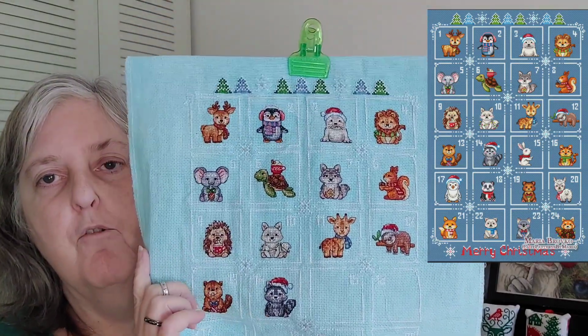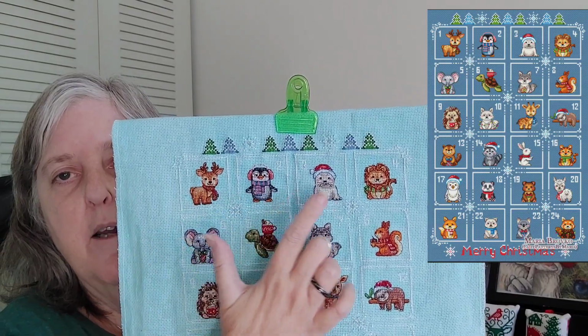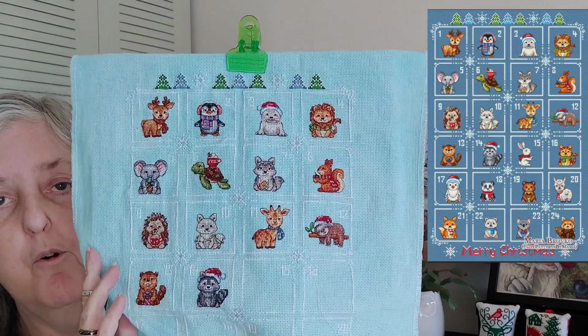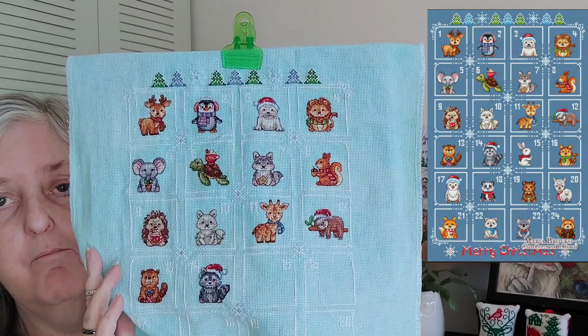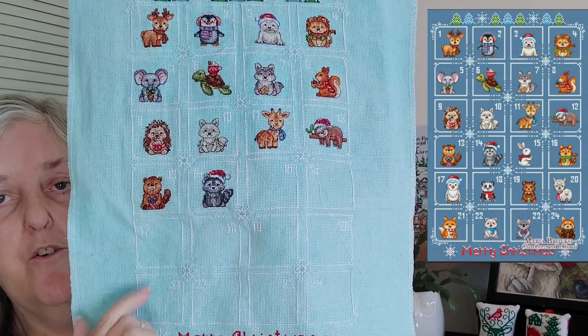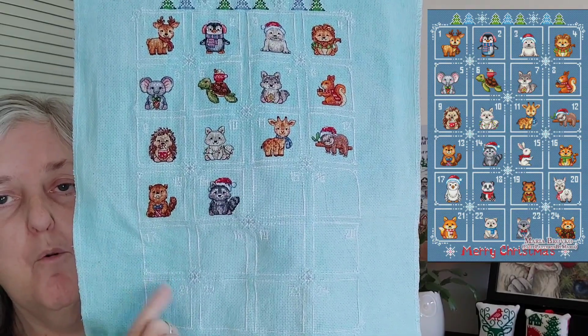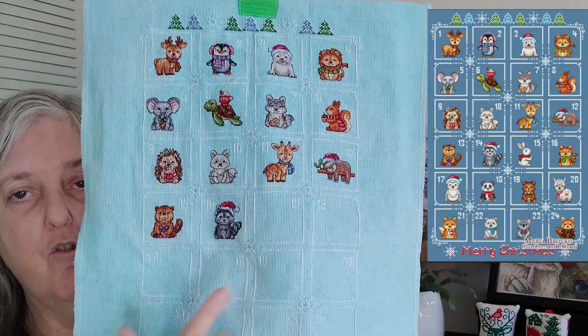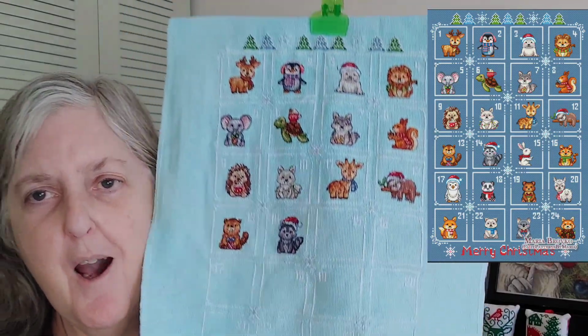And now for Flossmas, each day I am working on a different animal. And today will be that adorable little bunny over there. So you can see we are getting so close to Christmas because I only have 2 more rows to do. I have 3 done, 3.5 done, and I have 2.5 to go. So yeah, we're really getting close to Christmas. So that is my main piece that I work on every day.